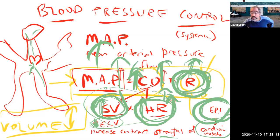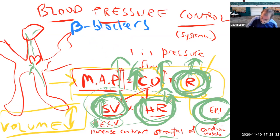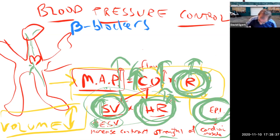Another major drug that is prescribed for high blood pressure are the beta blockers. So beta blockers, let me erase some stuff here. A beta blocker is simply a beta adrenergic antagonist.